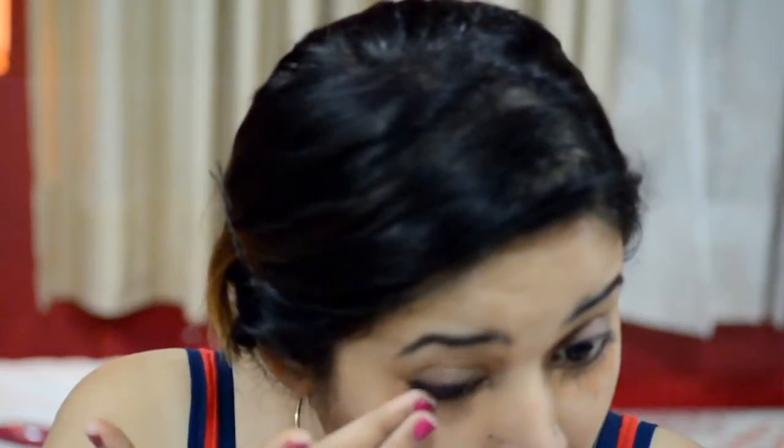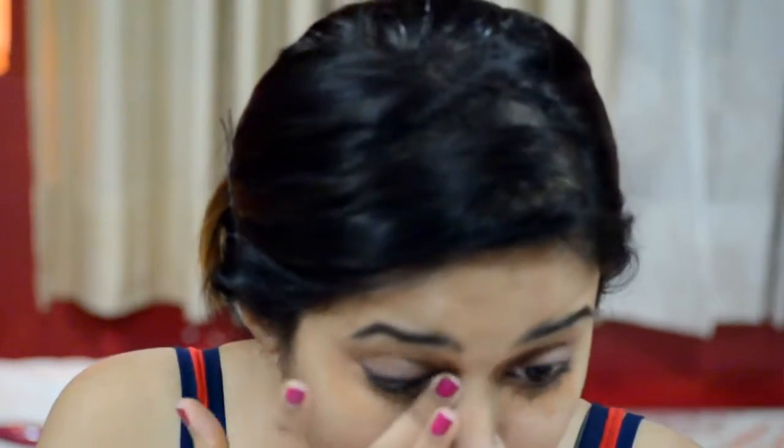Also, I'll apply the concealer here, because usually we have darker skin on both sides of our nose. And yes, that's it. I don't think I have many dark spots on my face. So what I'll do is I'll quickly merge this out by lightly tapping my finger on it.